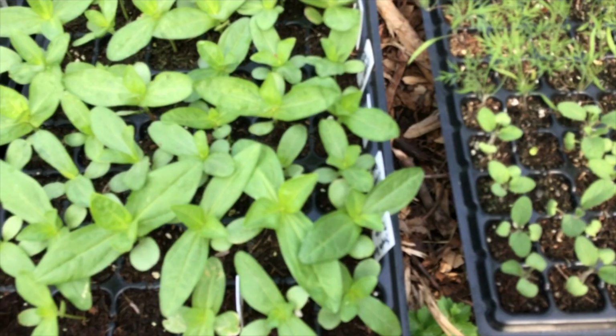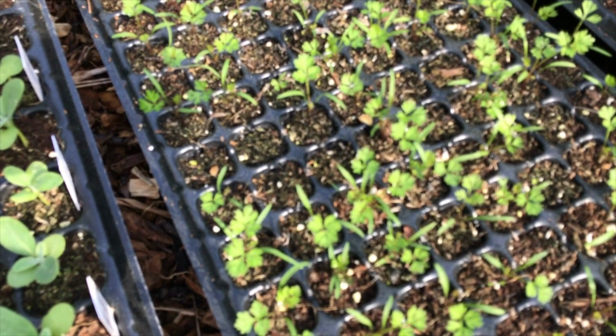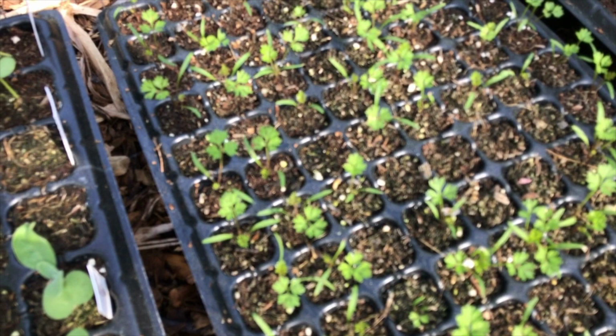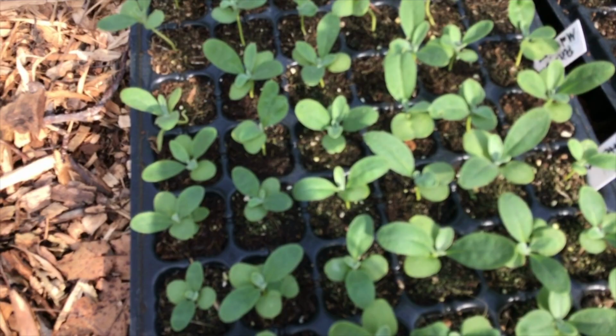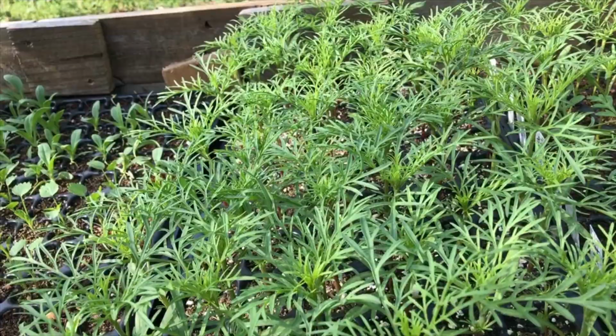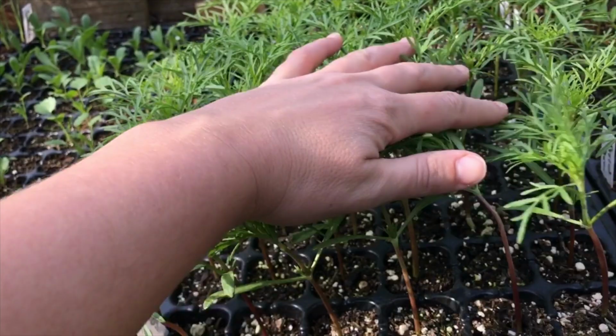Some ornamental grasses. This one right here I've never grown before. It's called Dara, and they're related to carrots. So the flowers should look kind of like Queen Anne's lace, but have like a pinkish purplish hint to them. And these ones are stuck. This is the tray of snow puff seedlings that you saw me plant in a previous video. They're doing really good. You can see they're nice and strong.